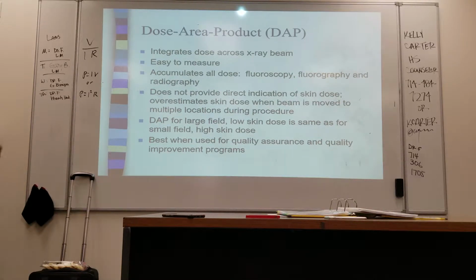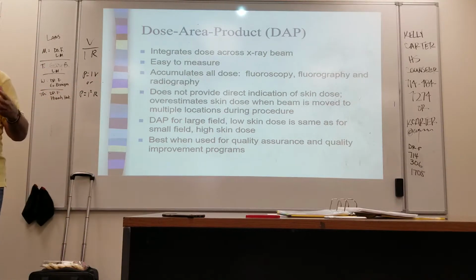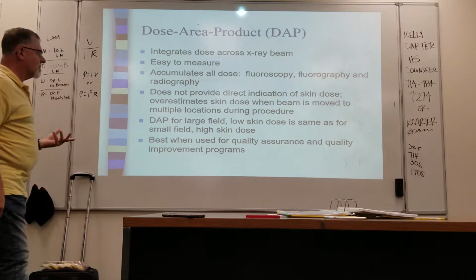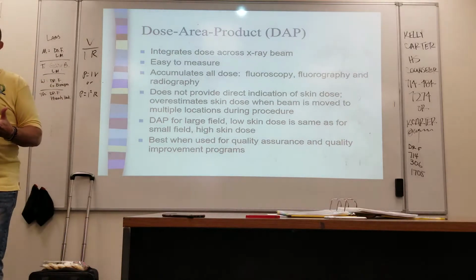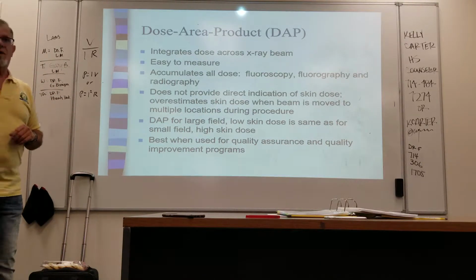Dose area product was the first real system. It integrates dose across the X-ray beam. Easy to measure. There's a detector in the collimator. It accumulates all dose, fluoroscopy, fluorography, radiography. It does not provide a direct indication of skin dose. It overestimates skin dose when the beam is moved to multiple locations during a procedure. So DAP isn't particularly good in special procedures because usually there's some sort of rotation or angulation involved.